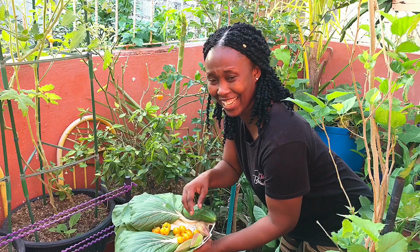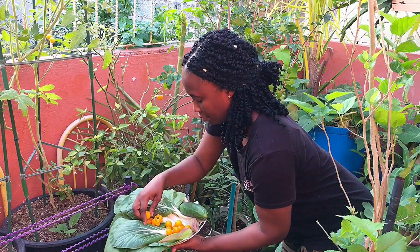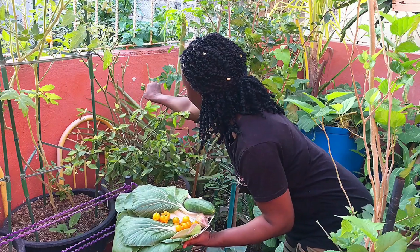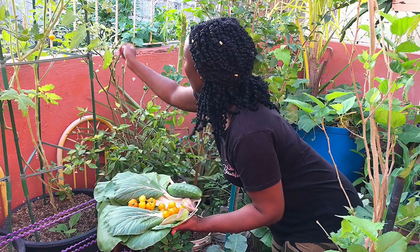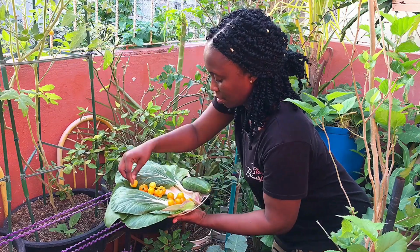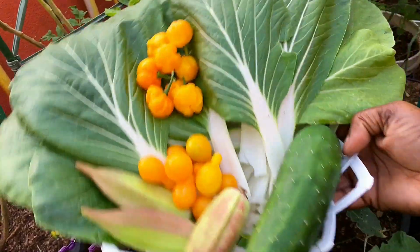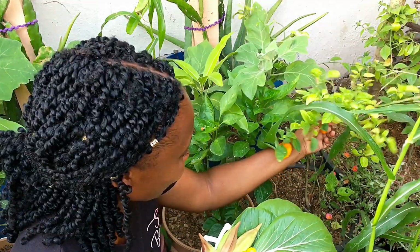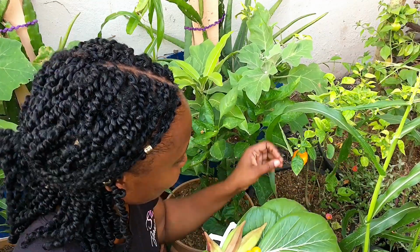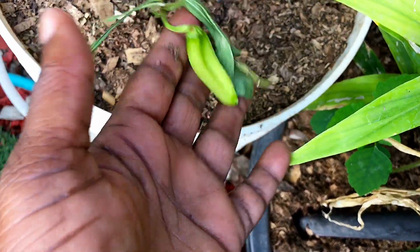Separating the sheep from the goats. A few over here. So these are the ones that are a little hotter, the real Scotch bonnet peppers. This one, cutie. Look at this banana pepper right here. I accidentally broke it off when I was moving things around. What a shame.